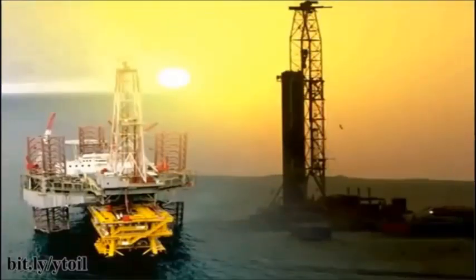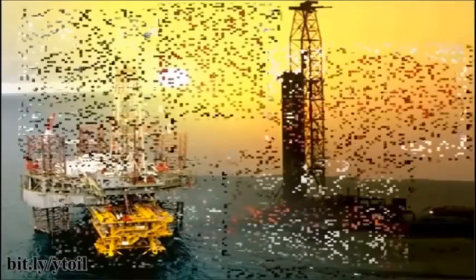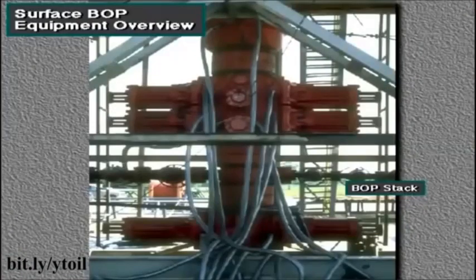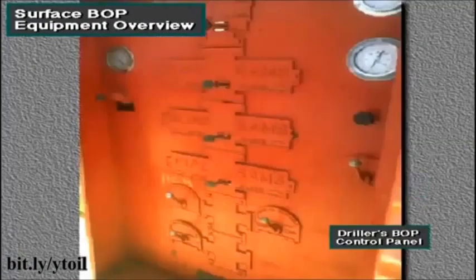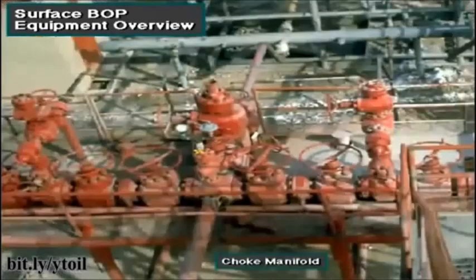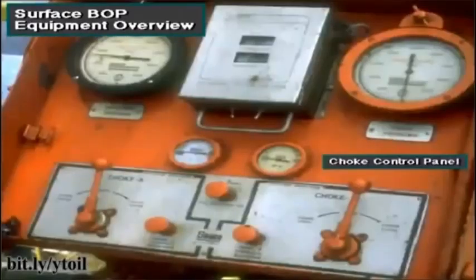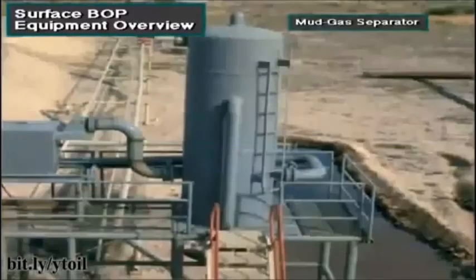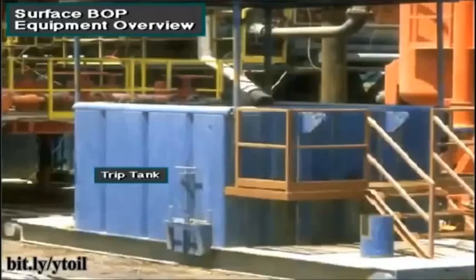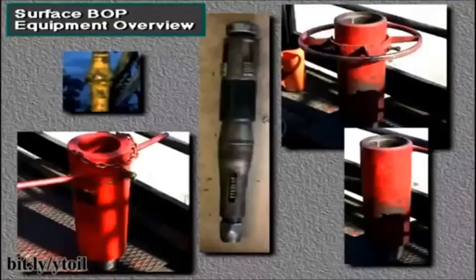Here are the major parts of a land, jackup, platform, or submersible rig's blowout prevention equipment. The blowout preventer, or BOP stack. The driller's BOP control panel. The BOP operating unit accumulator. The choke manifold. The choke control panel. The mud gas separator, the flare line and flare pit, the trip tank, and drill string valves.